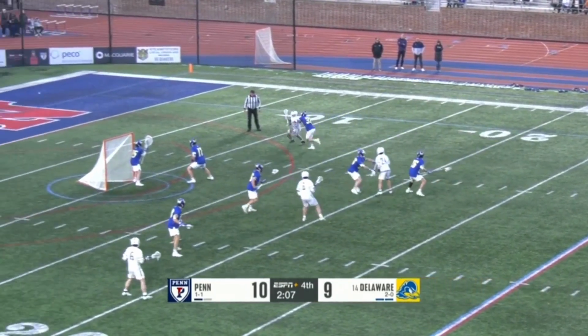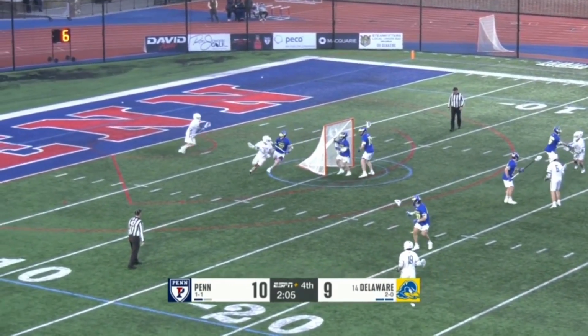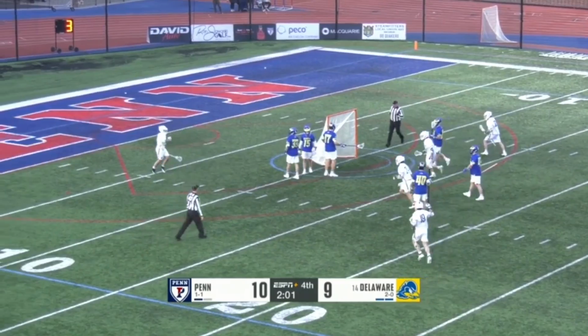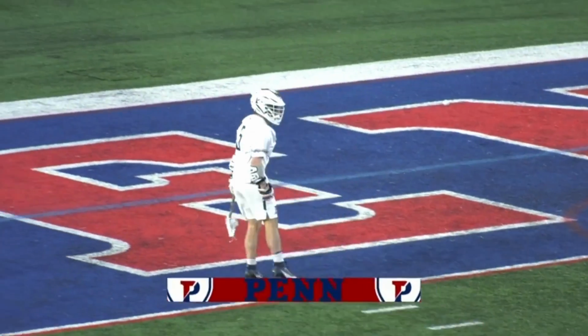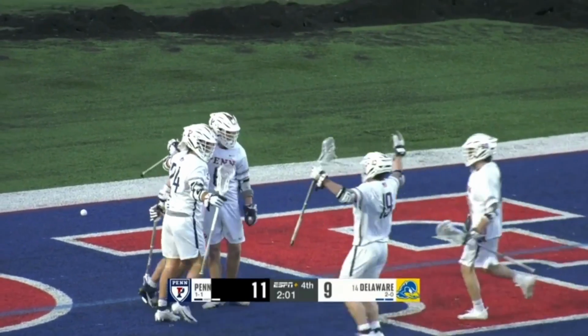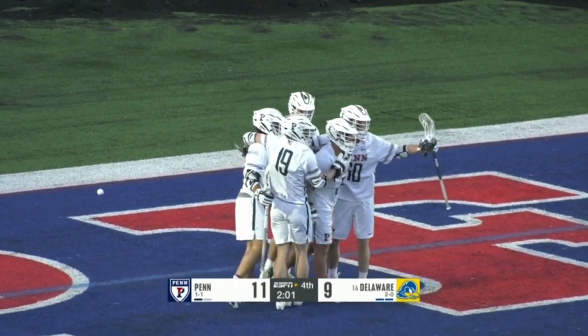Mulligan with a shot. 5 seconds to shoot for Penn. Mulligan dodging inside and goes upstairs for the score. Mulligan slammed on the brakes, and what a time for his first goal of the season. What a time it was.